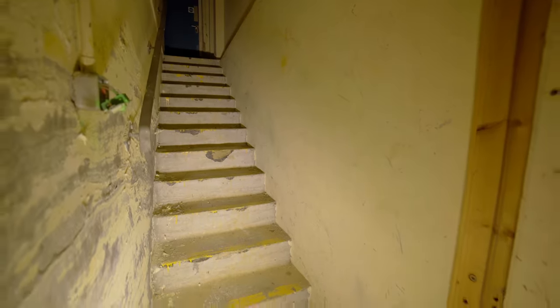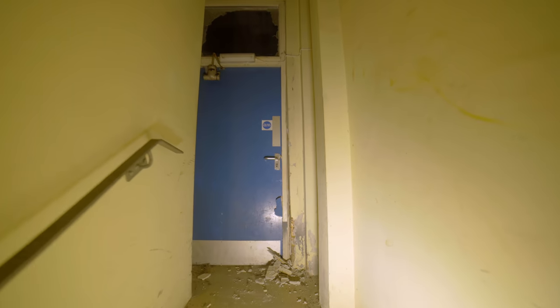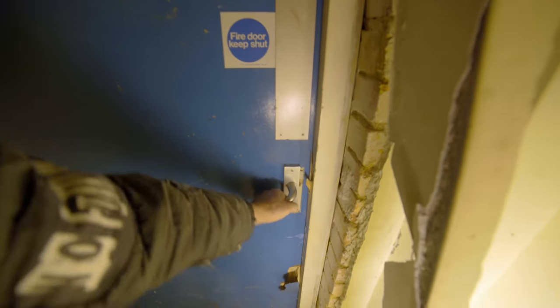Whoa, there's a door here. Oh, it goes up to indoors. How is this? What the hell? I think somebody's been trying to kick the door through. It's locked. Yeah, you can't get through there. That's to the inside of us.